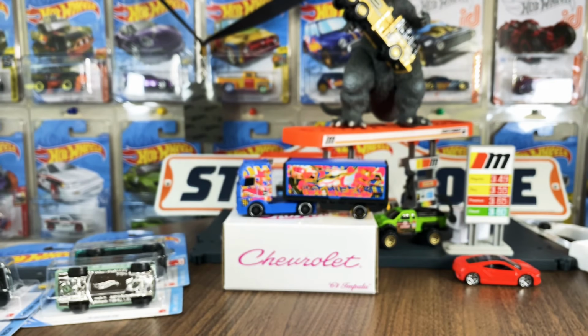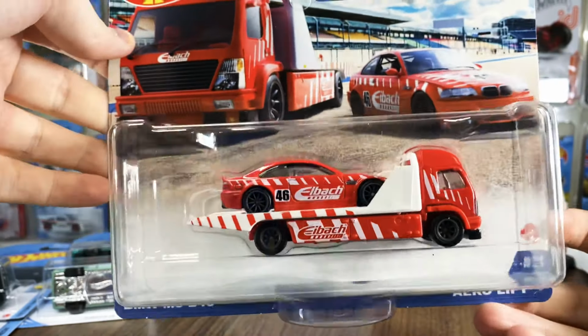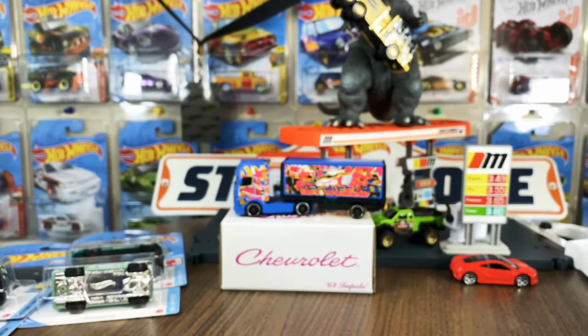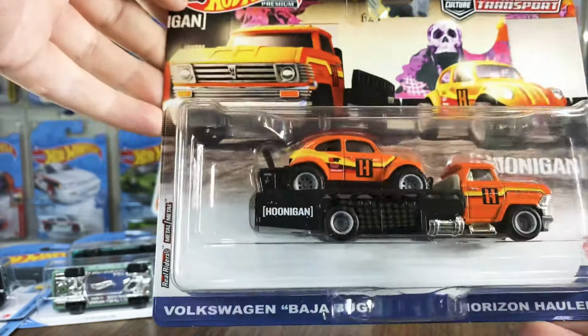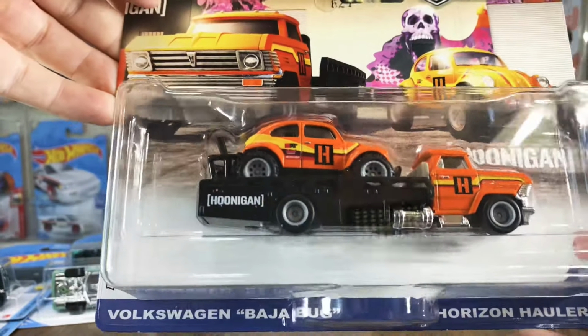And of course, hold on one second. Before I bring you that, I'll show you some of my team transports. I know the video's starting to get a little bit long, so I do apologize, but hopefully it's still entertaining. You've got the old BMW and the team transports. So we got all the new team transports, so I'm thankful for that. A little Baja Hoonigan Bug. While I'm more of a classic VW fan, Baja is kind of cool. Pretty different there. Little Horizon Hauler.